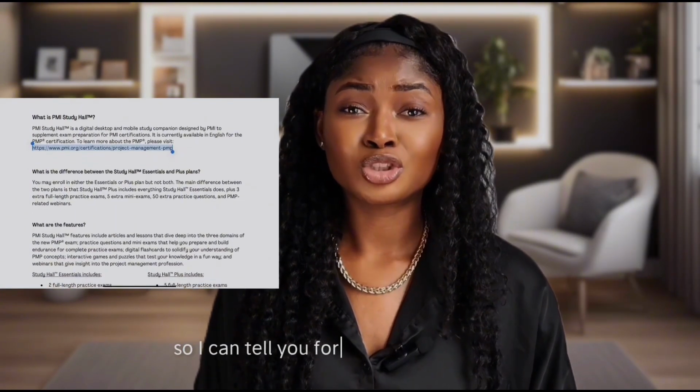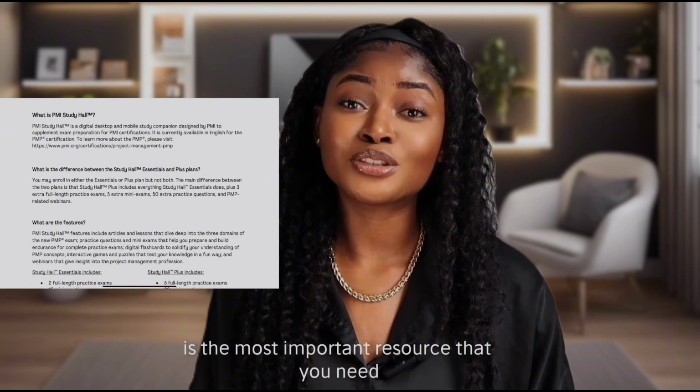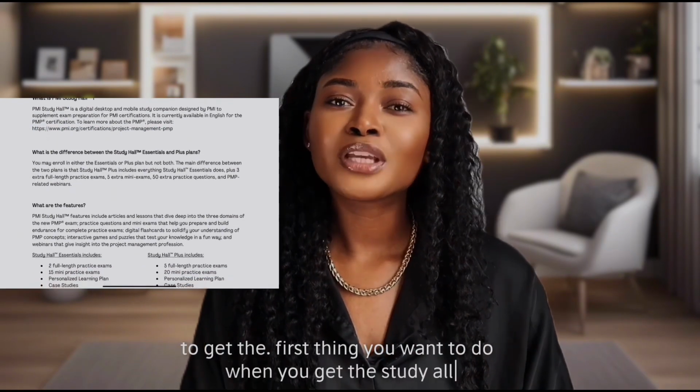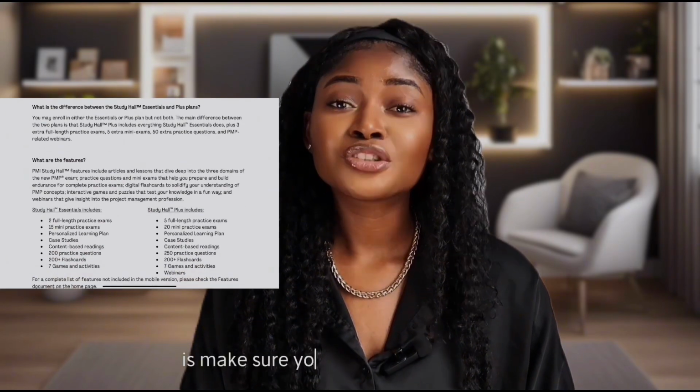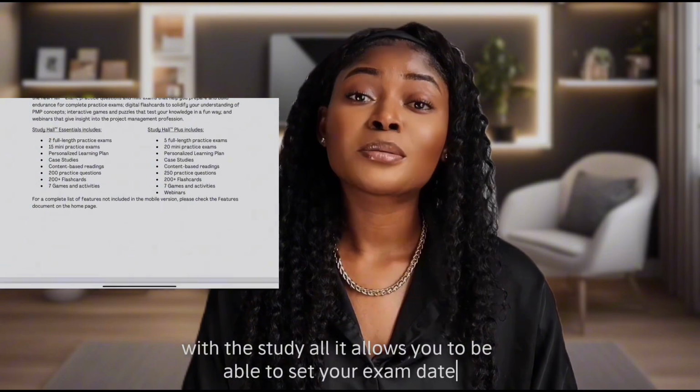So I can tell you for sure that the Study Hall is the most important resource that you need to get. The first thing you want to do when you get the Study Hall is make sure you set your exam date. With the Study Hall, it allows you to set your exam date.